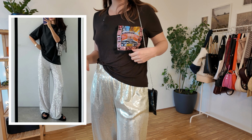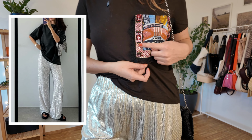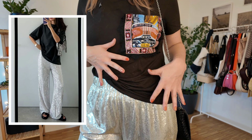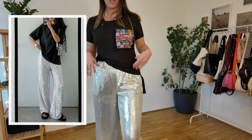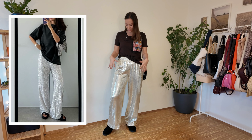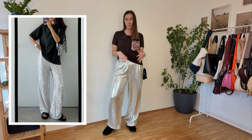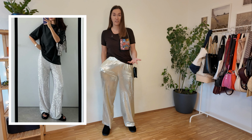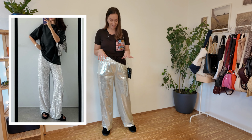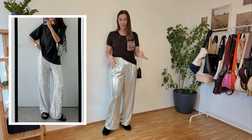But what I do like about this t-shirt is that it also has some small glitter elements here, and it has this cool patchwork. So I think it fits with these pants super nicely, and it definitely dresses it down. Honestly, if they weren't so loud and glittery, this is a super comfortable outfit. I feel like I'm wearing just sweatpants. Nothing is too tight on me. I'm absolutely loving it, and I definitely think I should consider wearing this to the next gathering.